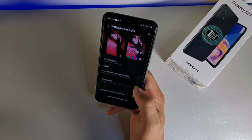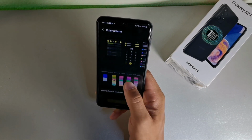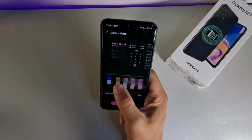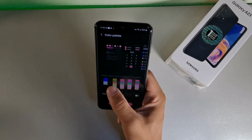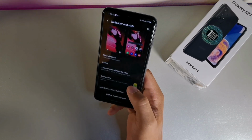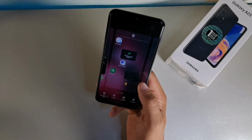And this is where this looks new right here, where it says color palette. If you click there, it's still the same look and everything like that. You still got 5 things to choose from. They're giving you a few different themed colors to choose from. I'm not really feeling that pink too much, but you could also apply the dark mode to wallpaper.